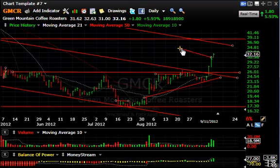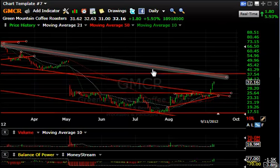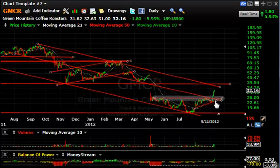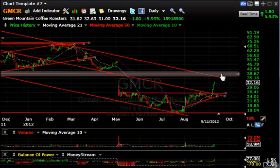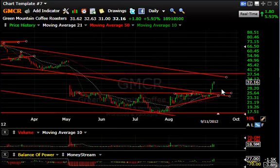GMCR, well, this stock's been on a tear since it broke out of the head and shoulders bottoming pattern here. You can see the left shoulder, the head, and the right shoulder, the neckline here. And what's interesting about this pattern is that the middle channel line was broken with a thrust, and I'm looking for now a test of that zone between 35 and 37. Could be really interesting short term. Love to see it though pull back and give you some kind of flag or entry level opportunity.